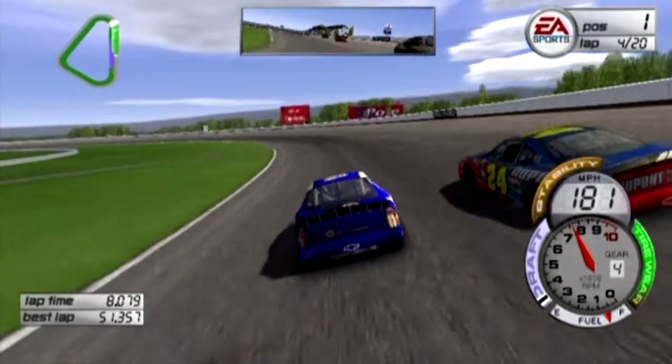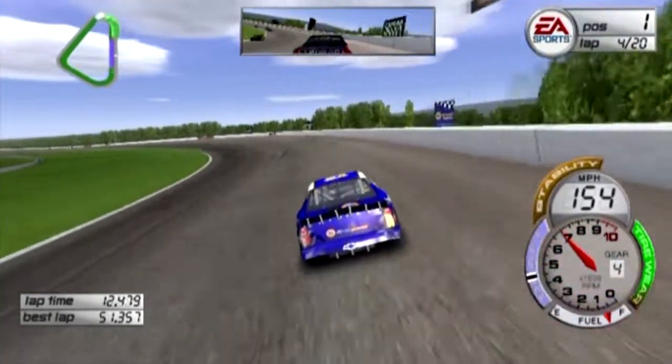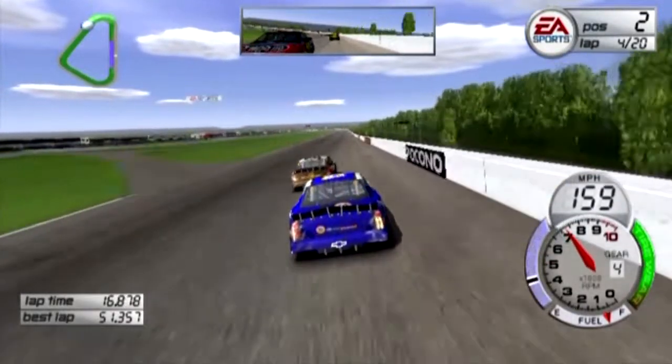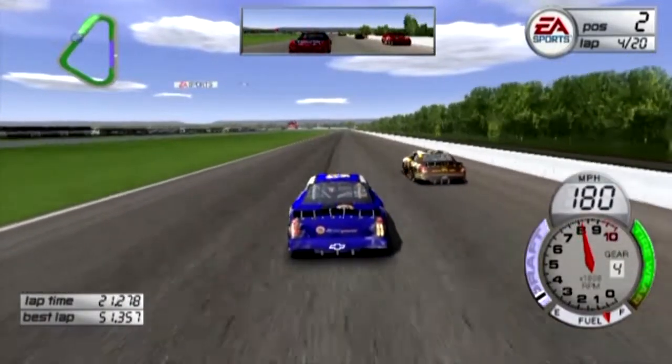Jonathan Wolf leads lap 4. And oh boy, we slid up the racetrack just a little bit there. That's going to give the advantage to Dale Jarrett. More contact with Jonathan Wolf. It just doesn't seem like our grip level lasts very long at this track.